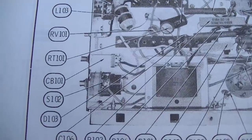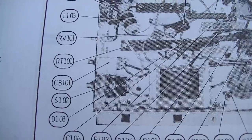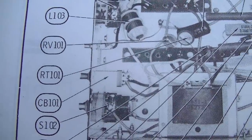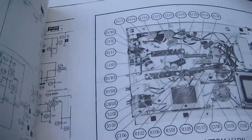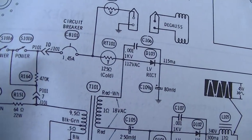All right, so RV101 is still in place, and RT101 is gone, blown up. So let's see, what is RT101? Is that that CL90? And it sure is.